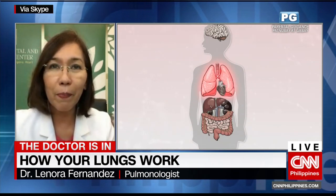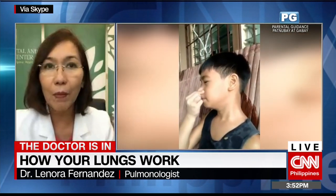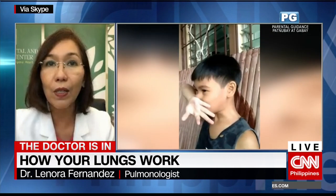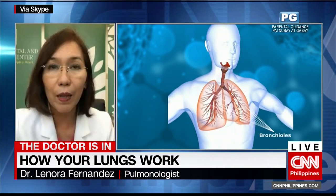So the bad thing about our SARS-CoV-2 virus is that it can really latch very well to the throat and into the air sac cells. And when they lodge there, they can do a lot of damage already if they would invade the cells. And when they invade the cells there, they unleash a lot of inflammatory substances, which we call the cytokine storm. It can damage the lungs a lot and cause even death for some patients where their lungs basically would not work anymore.